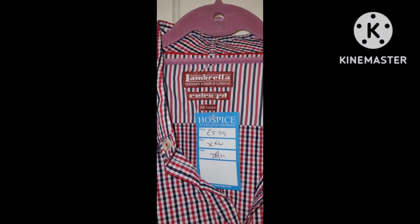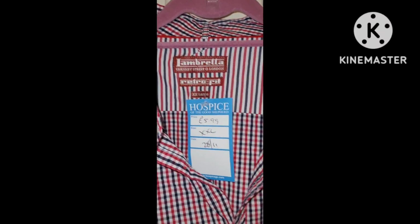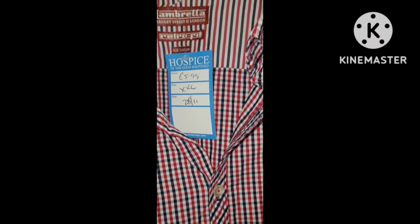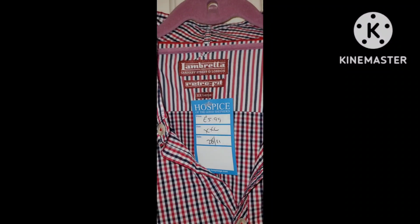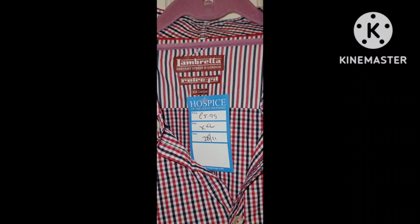So there's a really interesting label there and on the pocket again. Let's just go down to the pocket. I think that's black and grey and red gingham. And then if I take you down, I don't think I'll take you down the shirt, but I'll stop this and then film at the cuff. So the cuff is cut on the diagonal, but inside there is a vertical stripe, which I thought was really interesting. The buttons, again, are unremarkable.